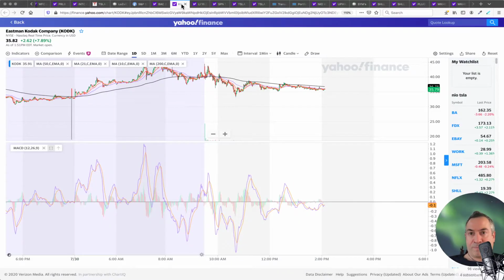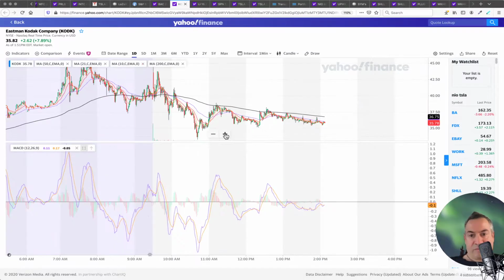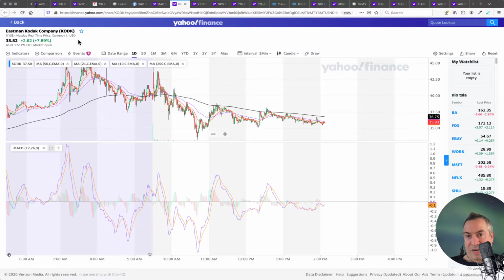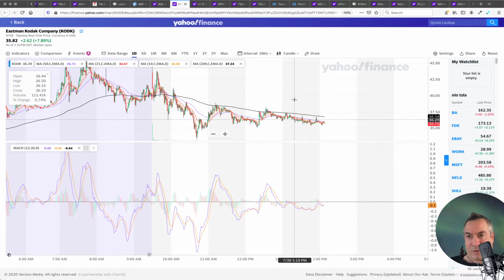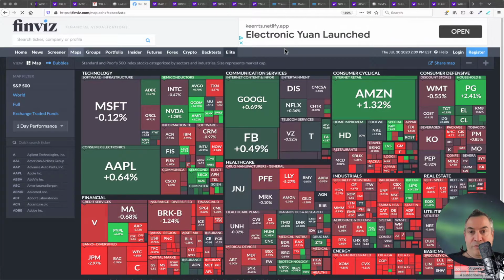So that's it. Kodak, on the other hand, we saw the bubble with all the Robinhood investors, the retail investors, the millennials, and it went up like 300% in the last 2 days. And now it's time to go down. This morning it was at 16%, now it's at 7 something. So far today the situation is a bit bearish, I have to say.